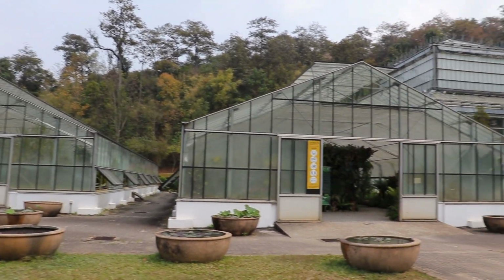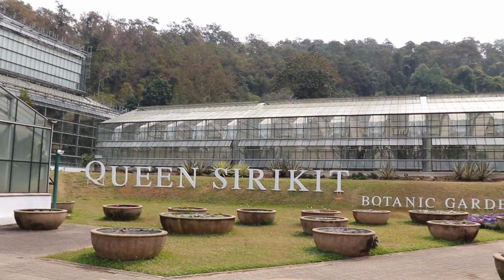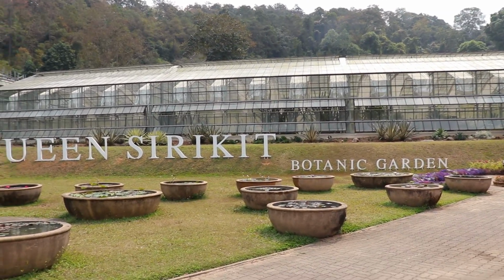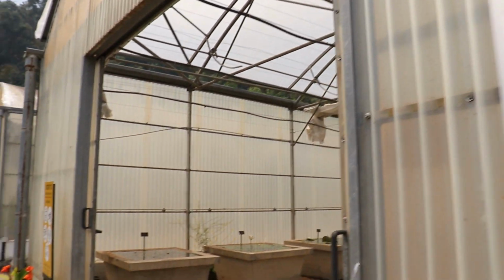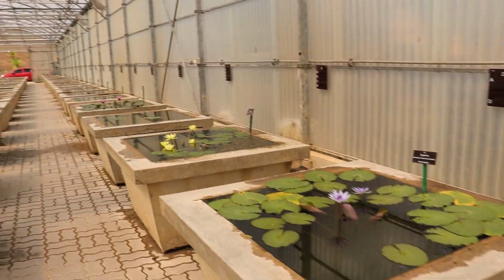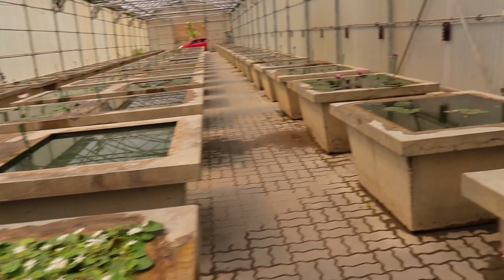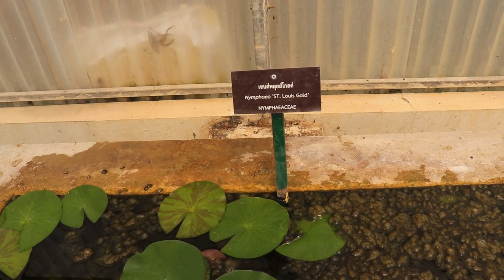I think this one is the main facade of this tourist spot. And as I told you, this is Queen Sirikit Botanical Garden. So let's get inside to the lotuses and water lilies. If you enter this area, there are varieties of water lilies here. As you can see, very organized, guys. And you can also see the name of the plant and the scientific name.